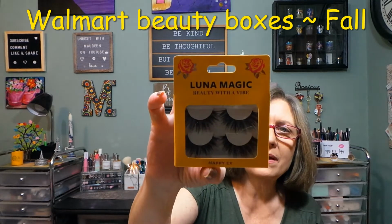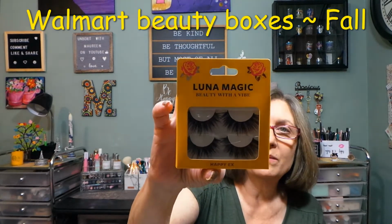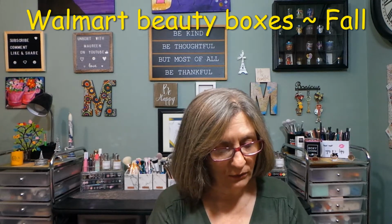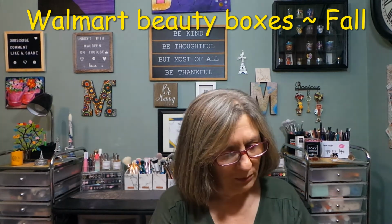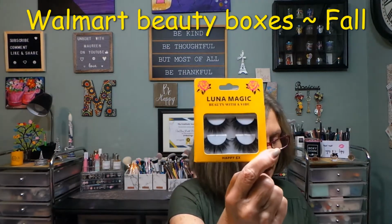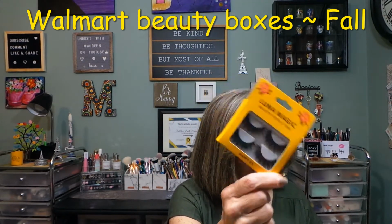First thing from Luna Magic, Happy X. There's 2 sets of lashes there. Somebody will love these. I don't wear false lashes. Hashtag natural lashes, unless I wear magnetic. But for the majority of the time, these are really pretty. I don't know prices, but it says a full size, $7.62. So that's nice.